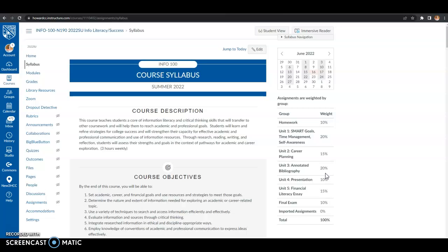And I'll talk a minute about the goal of our Unit 3 assignment. But this Unit 3 and Unit 4 really work together because what you're researching in Unit 3, then you'll use for Unit 4. And so taken together, that's 30% of your course grade. So this is really kind of the biggest assignment and units of our semester. Once those are done, we'll do a quick unit on financial literacy, have one day for our final exam, and then the semester is done.